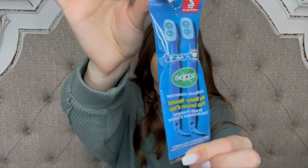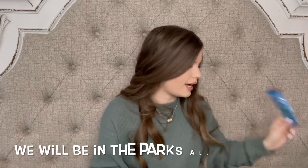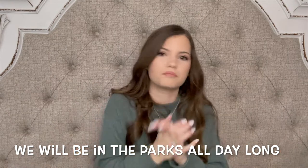Up next, I saw that they had these super cute wisp type things, which are just mini toothbrushes that you can keep in your purse. So this is the Crest and Scope mini brush. I love these because there's no water needed. It's super easy to take out, brush your teeth, and then you just throw it away. So I grabbed a couple of these to put in all the goodie bags that people can take into the parks, just in case anybody needs to brush their teeth. I'm super extra when it comes to all this, but I thought it was super cute.